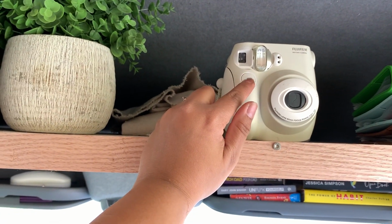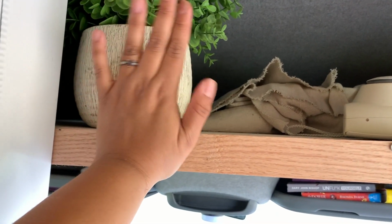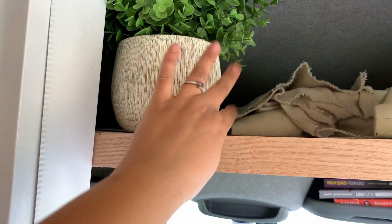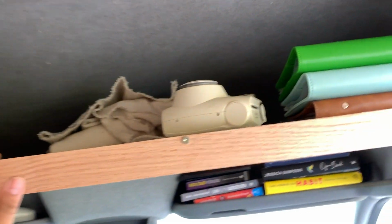This, while I'm driving, will fall. This doesn't fall, surprisingly, but I feel like if I ever really hit the brake, it will come flying towards me. So I usually push it to the side before I start driving.